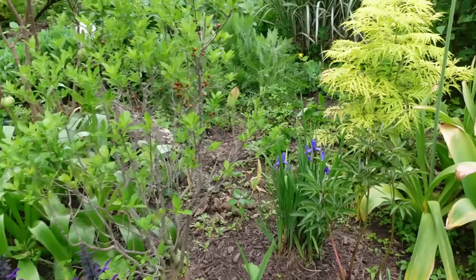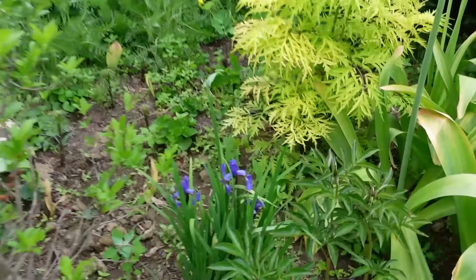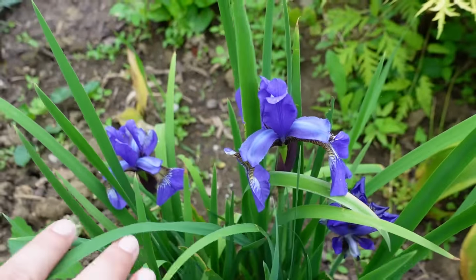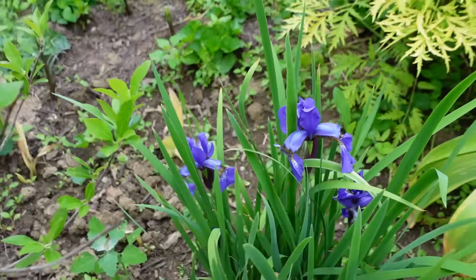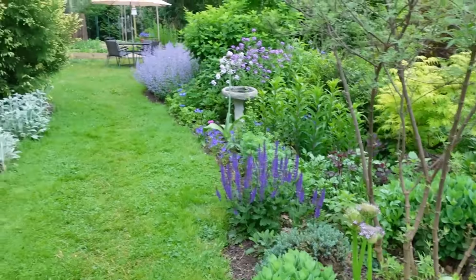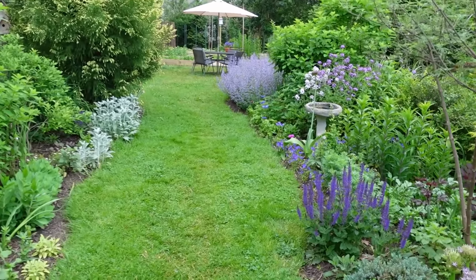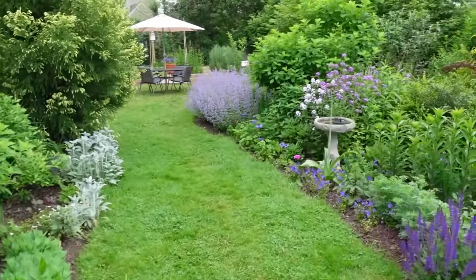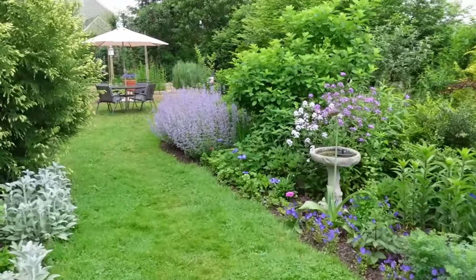I see some of my Siberian iris have started to bloom also. These are also from my grandma's garden. They went to my grandma, to my mom, to me. I used to have a really, really big clump kind of over there, and I've started to divide it and move it around, once again trying to work on that rhythm and repetition idea.